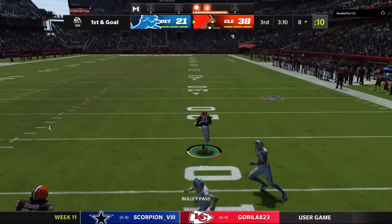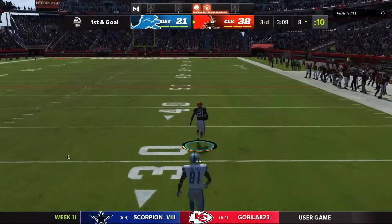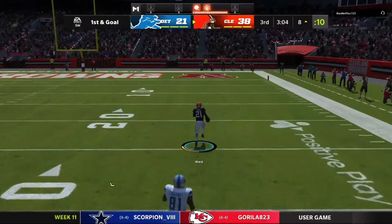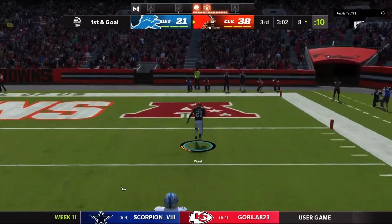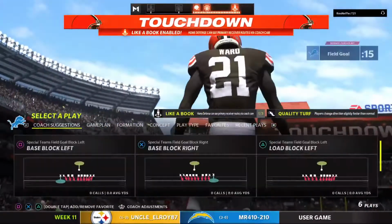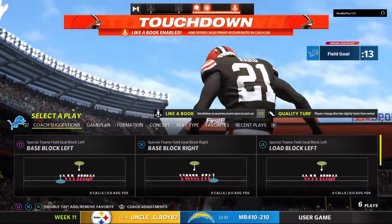And my goodness, another interception. Picked up by Denzel Ward. The 40. He's at the 30. 10. And he takes this one back into the end zone. And the Browns defense has a touchdown.